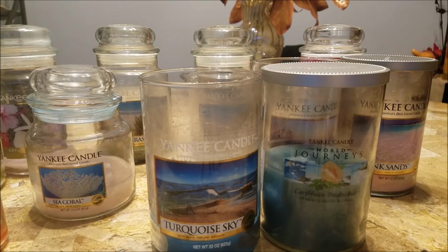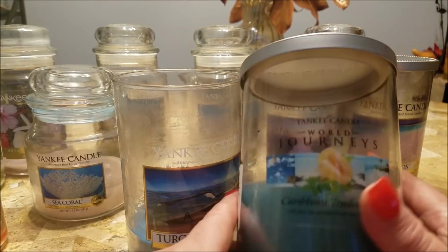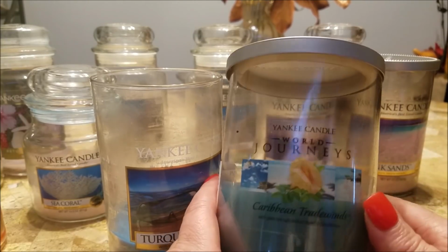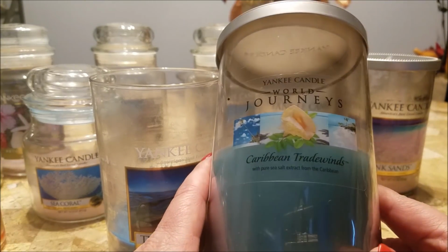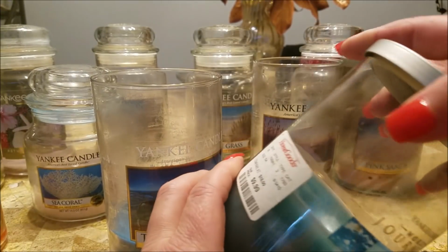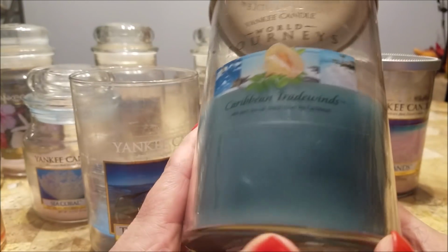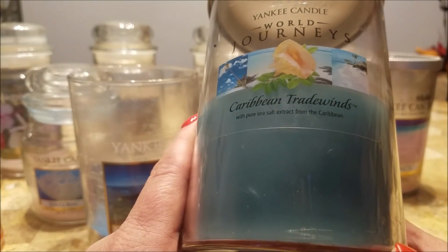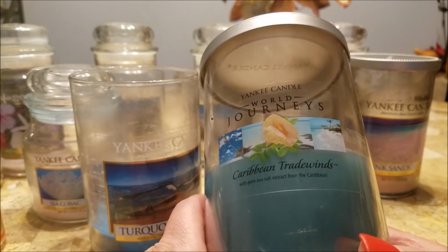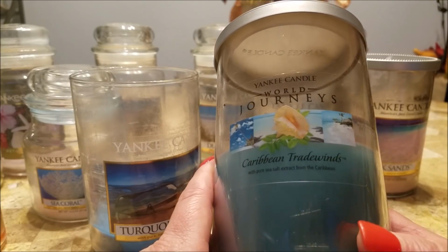So I'm going to start with these 2. This is Turquoise Sky, and this was in the World Journeys Caribbean Trade Winds. I was very hesitant to burn this one because it took me a long time to find it, the Caribbean Trade Winds, and I kind of wanted just to keep it because I did have a hard time finding it. But I'm trying not to hang on to candles anymore. I'm trying not to save them. So I decided it was time.